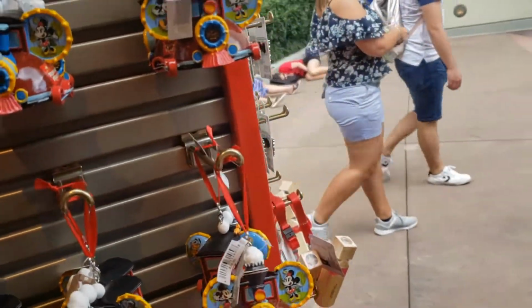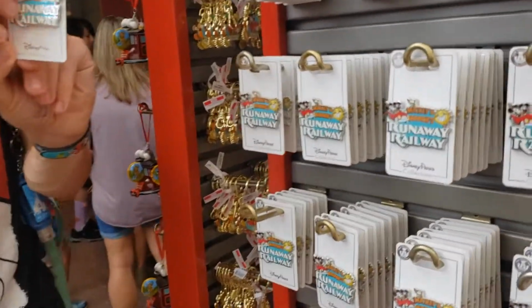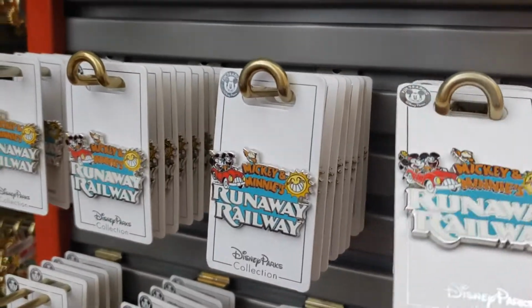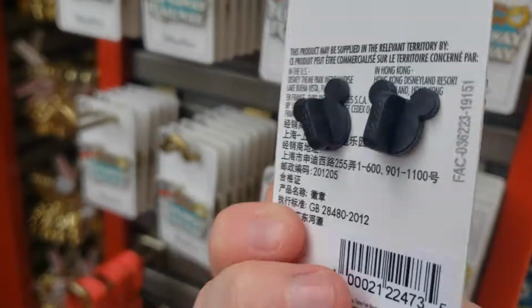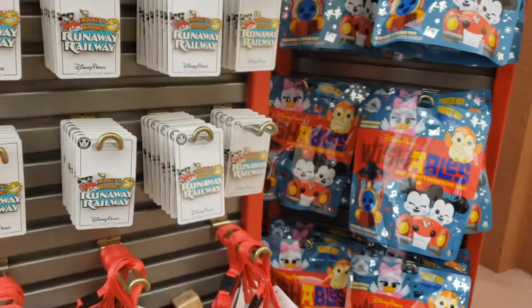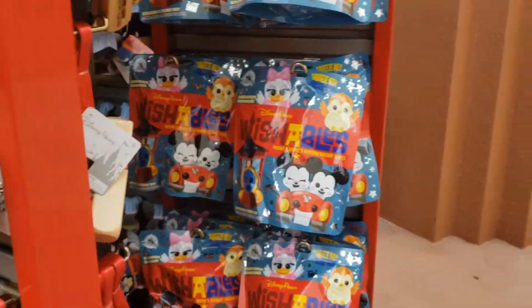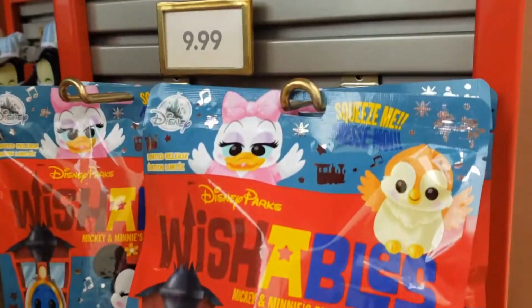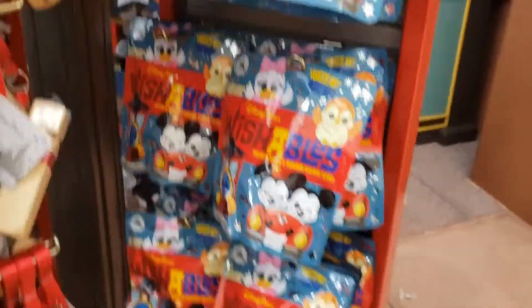Oh, and there's pins over here. The pass holder pins are black and neon, like this one. Oh, I want a pass holder pin. How much are they? They may or may not be sold out of the pass holder pins. Oh, silver. I don't know how much silver is. Last I checked, I think silver's $9.99. Oh, and then I found out the surprise wishables are $10.